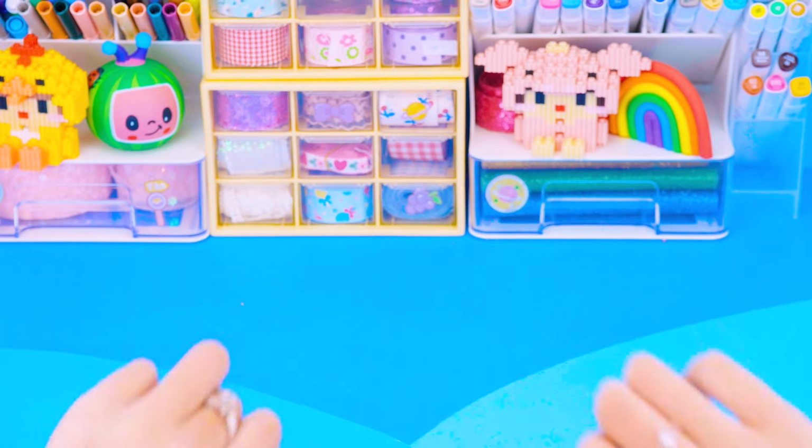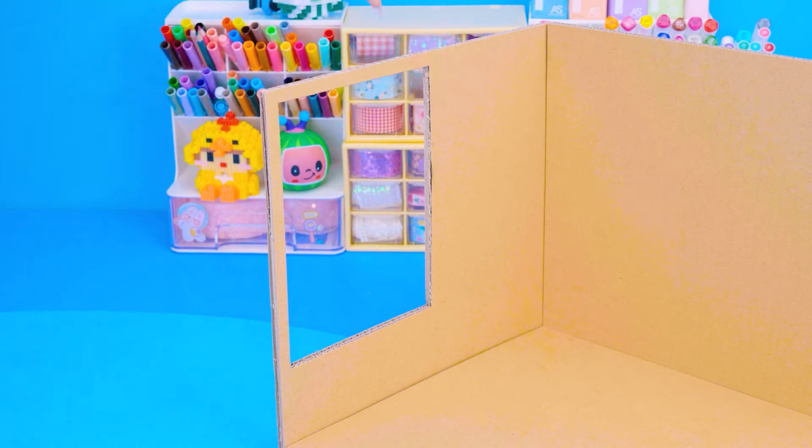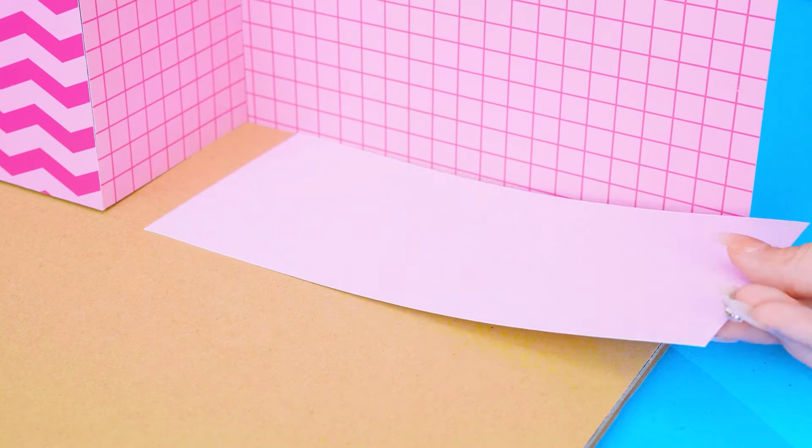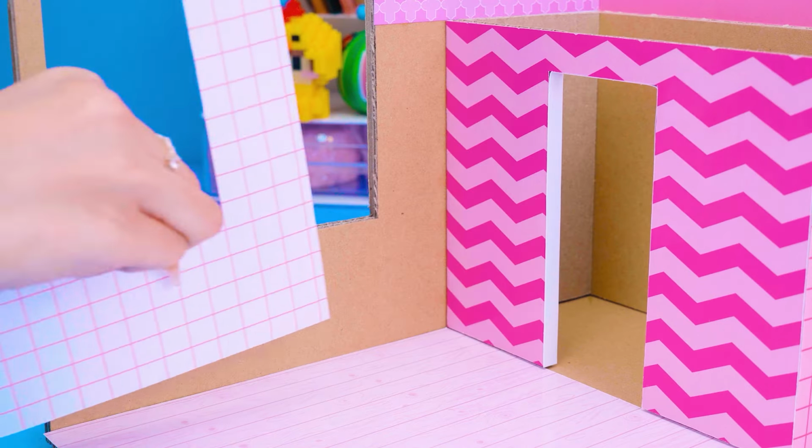Hello, my friends! I'm Kitty! Welcome to DA House! I have an idea with Coco Milan! Today, I will share how to make a miniature cardboard house with two bedrooms, bathroom, kitchen, and living room! Let's do it!